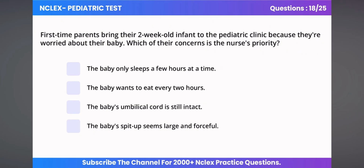Question 18. First-time parents bring their 2-week-old infant to the pediatric clinic because they're worried about their baby. Which of their concerns is the nurse's priority? D. The baby's spit-up seems large and forceful.